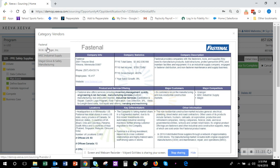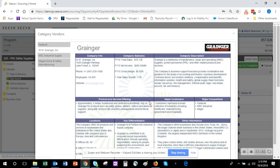They hadn't even considered maybe some others that could help them achieve their savings targets. The Ziva AI platform in the sourcing results has the ability to make vendor recommendations and provide insight into what each vendor, their core competencies and their financial strength are.